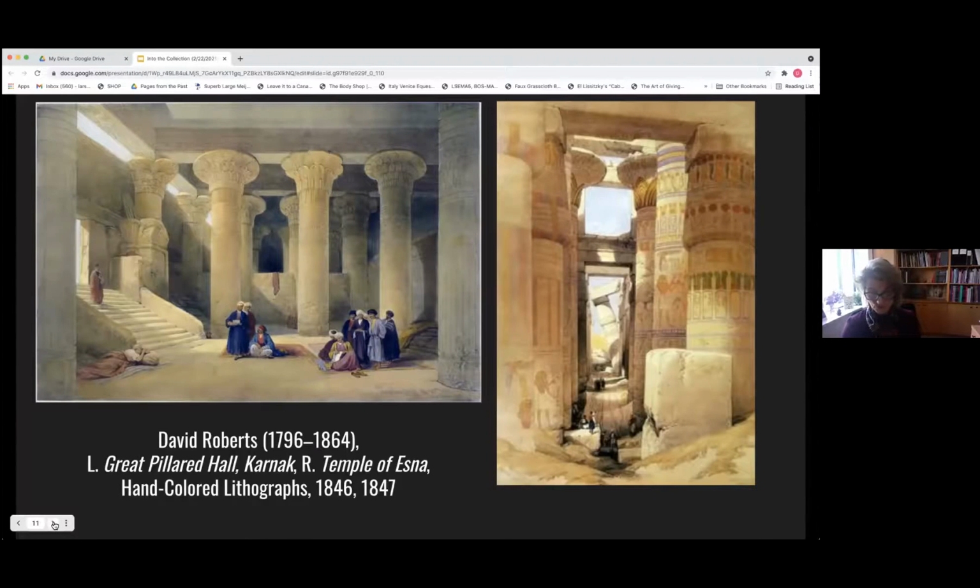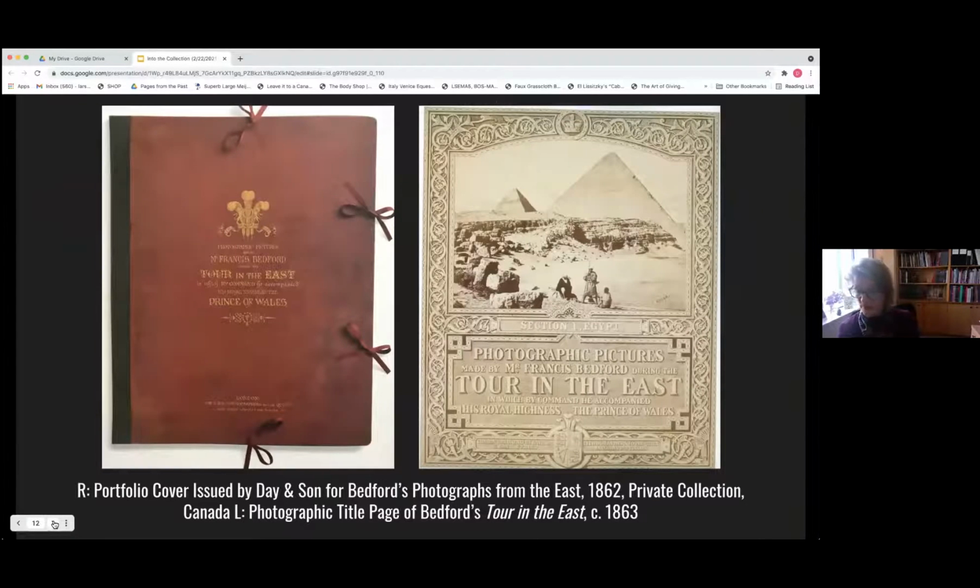On the royal tour, Francis Bedford made 191 10 by 12 inch glass plate negatives using the wet collodion process and cameras. He chose 172 plates of these, which he printed for exhibition and publication in 3 volumes. The cover of one is shown here on the right, with the complete album cover on the left. Bedford's large prints cost 7 shillings each, which equaled the weekly salary for a working class adult.